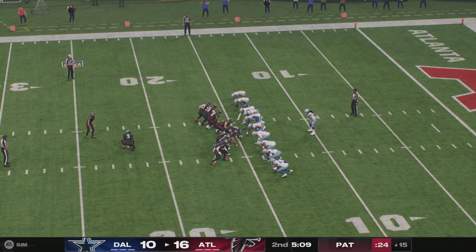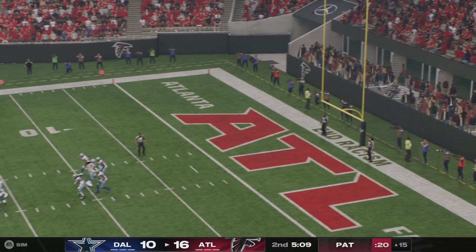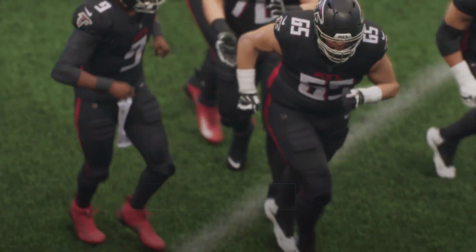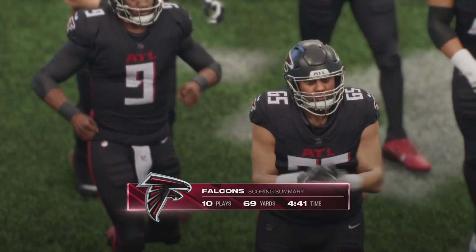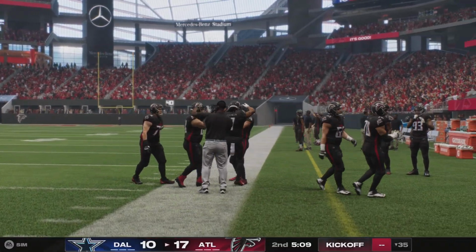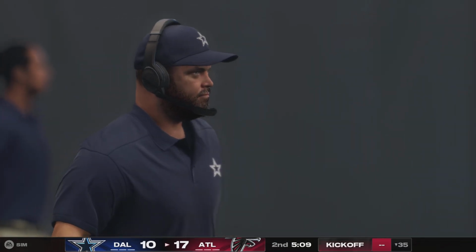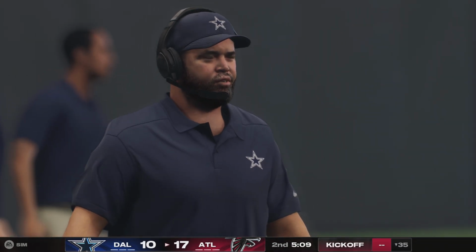Now Younghoe Koo for the extra point. He's got it as they go up by a total of 17-10. So that one a pretty time-consuming 10-play drive. And it was the tight end Kyle Pitts finishing it all off on the touchdown reception.